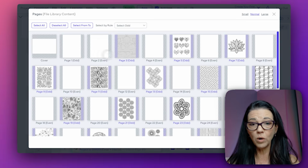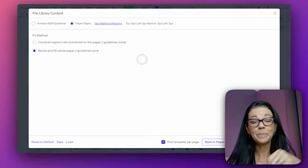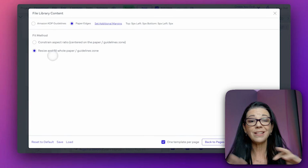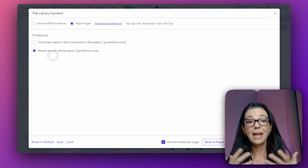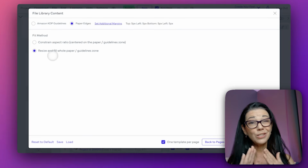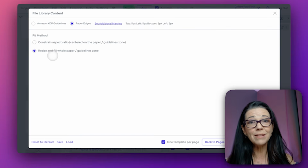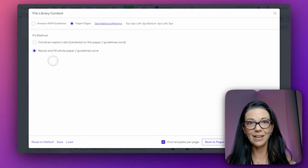So I need to deselect page 1. And as you can see, it fits nicely, works well. I'm going to go ahead and click Continue to Options. Now, I want it to go to the paper edges, and I want it to resize and fill the whole paper because maybe my page sizes weren't exactly the trim size that was needed for this book. I know a lot of people don't do this. It's okay to stretch it just a little bit. I'm going to stretch it just a little bit because they're high quality images. It shouldn't be a problem, just to make it really fit perfectly along those edges.